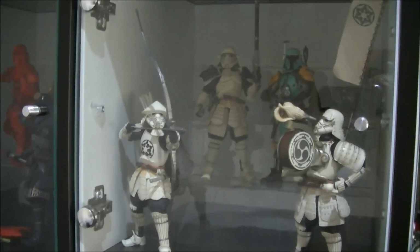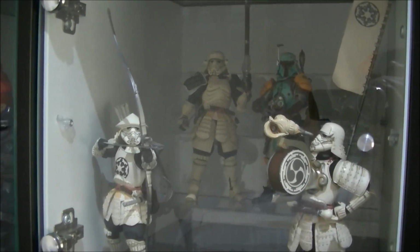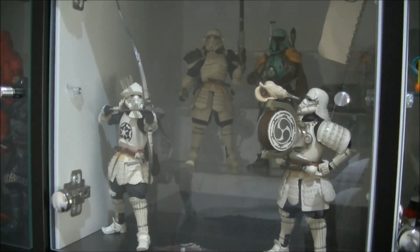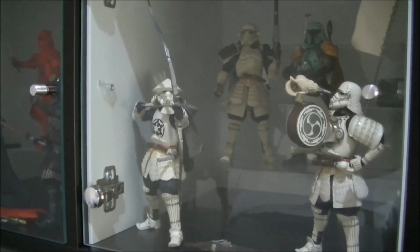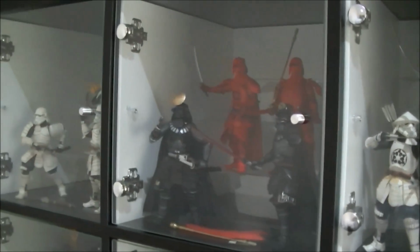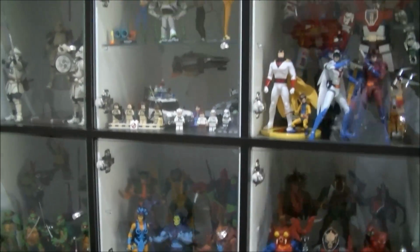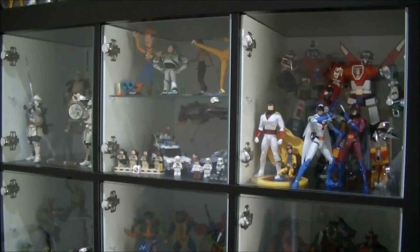But they also have a couple of repaints coming, with the Jango Fett and also the Shadow Trooper. I think they're coming out through October, November and December, so that'll be a great way to finish off the year with the Star Wars movie realization. I don't think I've got anything else coming on the SH Figure Arts front or anything else like that. So that's pretty much it for the smaller 1/12 or 6-inch scale.